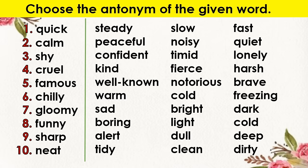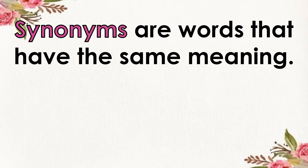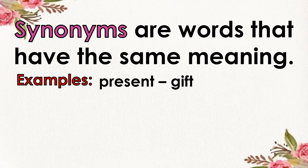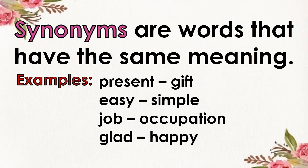Very good, kids! So again, synonyms are words that have the same meaning. Like for example, present means gift. Easy means simple. Job means occupation. Glad means happy. True means correct.